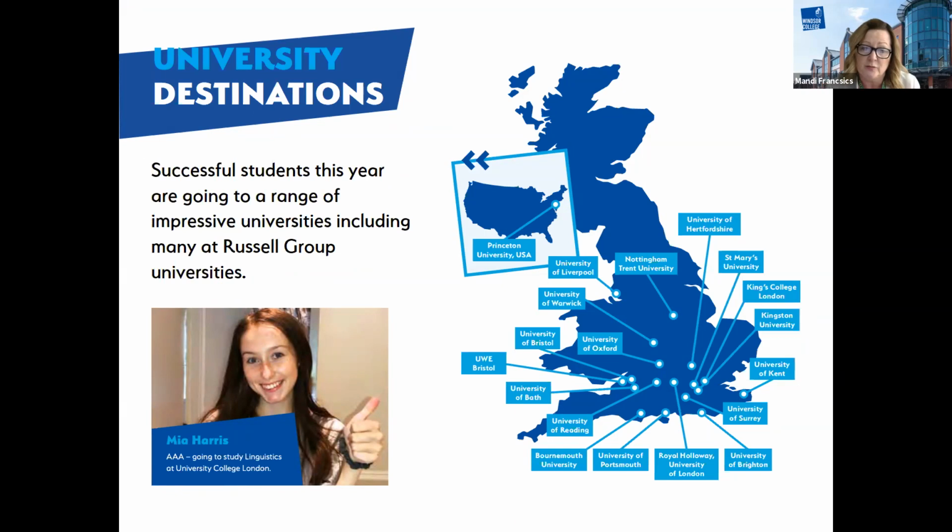We do get some into Russell Group, whether that's at Oxford or Bath or Holloway. We've got people going to different places, and business is a springboard for all sorts of things. Mia's gone in to do linguistics. We get people into logistics, international management, and pure management. So there's all sorts of different destinations that people go on to from a BTEC business and a BTEC A-level and BTEC mix.